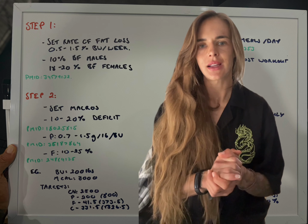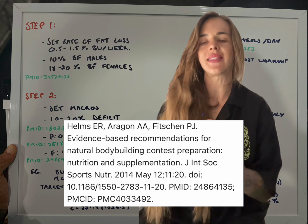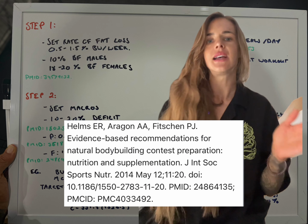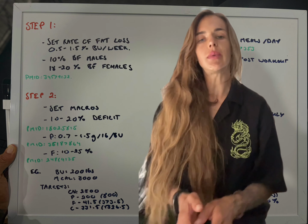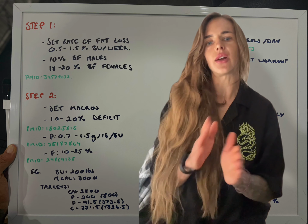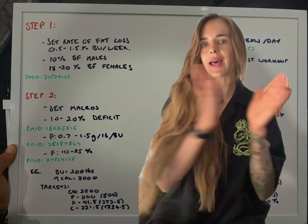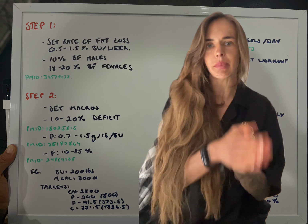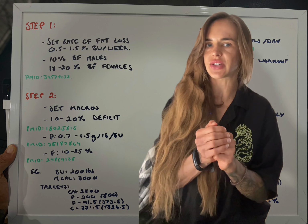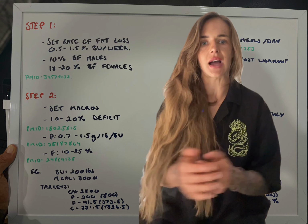Now take 10 to 25% of your total calories, and that is going to go towards fats. Divide that by 9, and that is your fat target in grams per day. Then take your fat calories and add them to your protein target multiplied by 4. Subtract that sum from your total caloric intake, and divide that number by 4. That is going to be your carbohydrate intake. So essentially the remainder of your calories are going to come from carbohydrates.